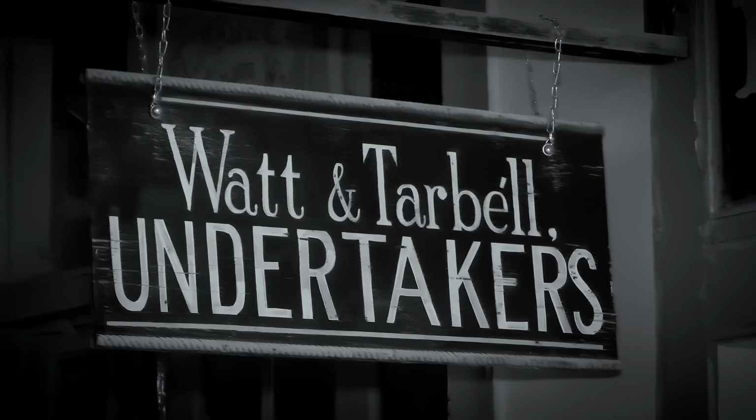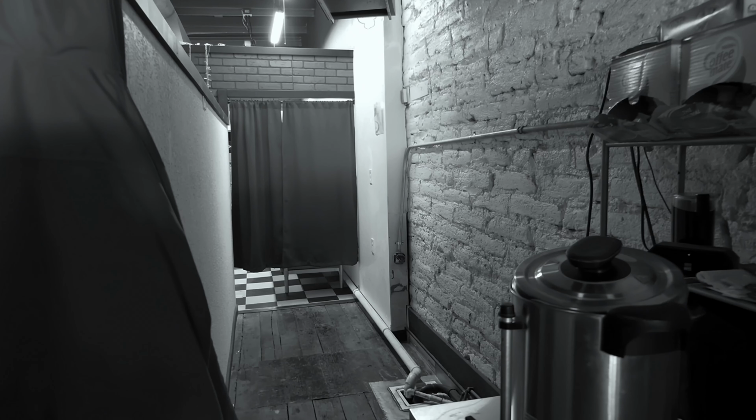Now in 1879, this particular location where the Undertaker's Espresso Bar is, was actually the Undertaker's office that was owned by Watt and Tarble. One of them actually owned a house on the back, which has become part of our facility and now houses our kitchen, our bathrooms, and a back storage area. The building stayed the Undertaker's office for quite a many years.